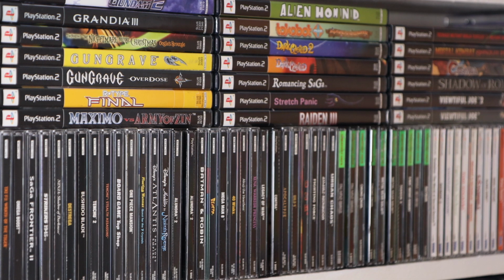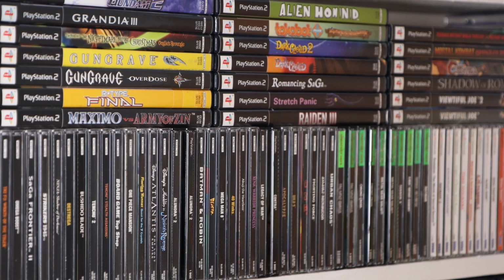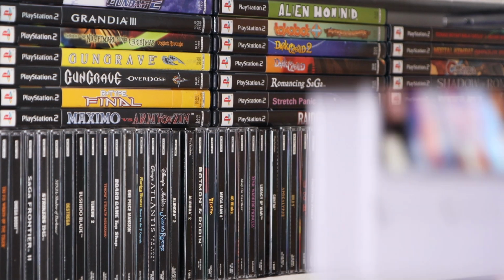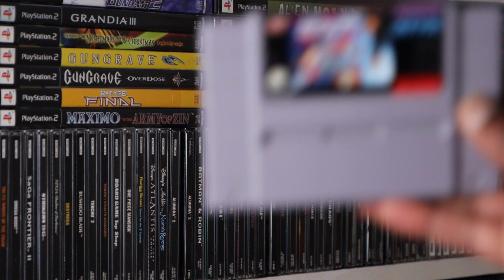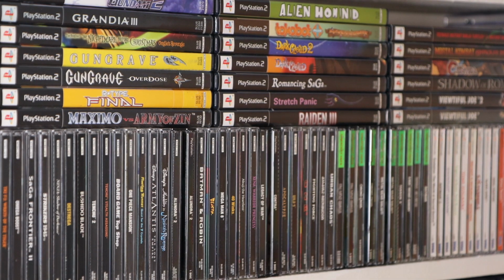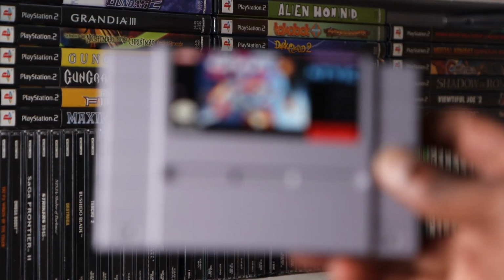Whew. Now we're going to run through some of the retro game store stuff. So this is all the stuff I picked up at retro game stores or comic book stores or any kind of game type of store. So first up is Strike Gunner. Let me get this in focus. Hang on, I'm trying to hold way too many things at one time. All right, so first up was Strike Gunner.